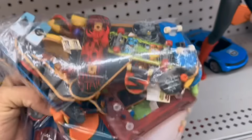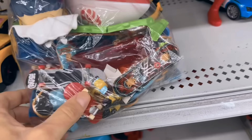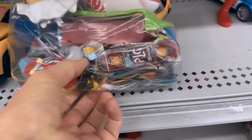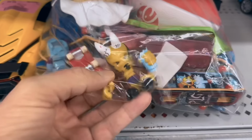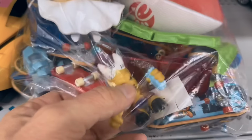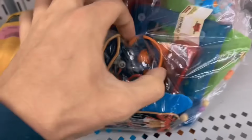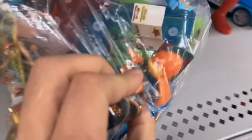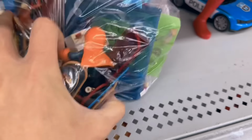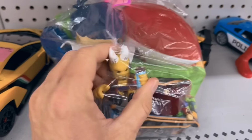Oh, we got some Tech Deck skateboards in here. I just recently picked up a bunch of Tech Deck figures like a month or so ago. This one has one figure in it. Is this another figure right here maybe? Oh yeah. They want $3.99 for that bag too.